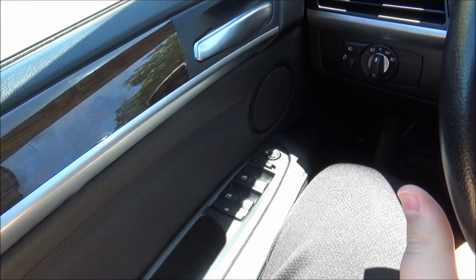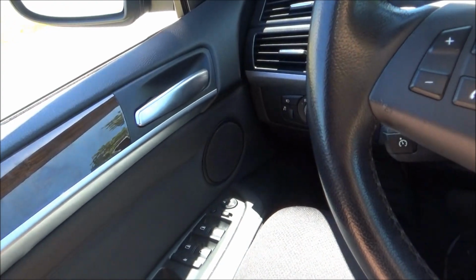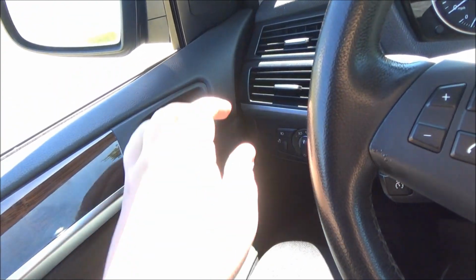With that said, we'll go ahead and roll the driver's window down. All 4 windows are fully automatic. And take a look under the hood.